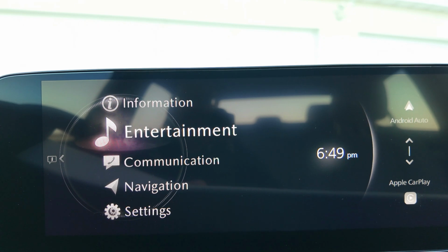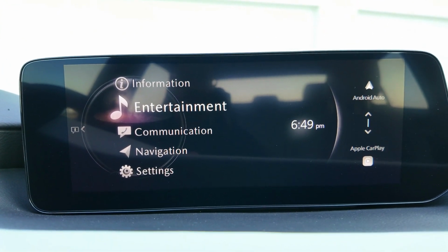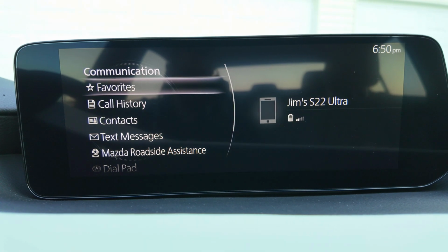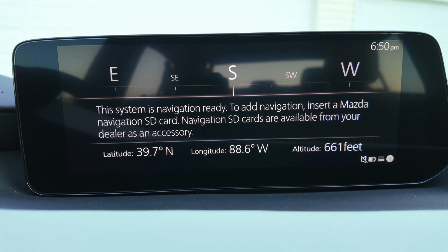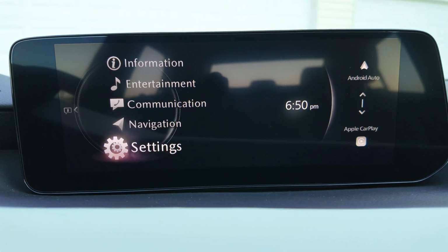Go back out, go to your entertainment. That's where you're going to have your Sirius satellite radio, your stereo, your regular radio, that type of thing. Communication, that's where you're going to set up your phone. Navigation. If you have the navigation set up on this car, then you will have that readily available. And then we'll go down to settings.